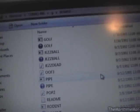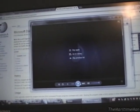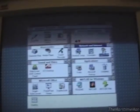I have these sound files here. Let's crank up the volume and play Oof Free. That sounds about right as rain. So yeah, very, very useful. I can download files off the internet on this computer and send them right to this computer.